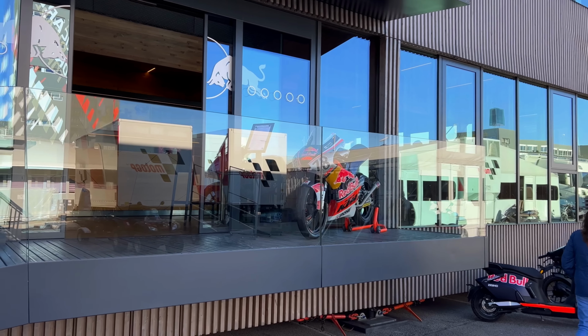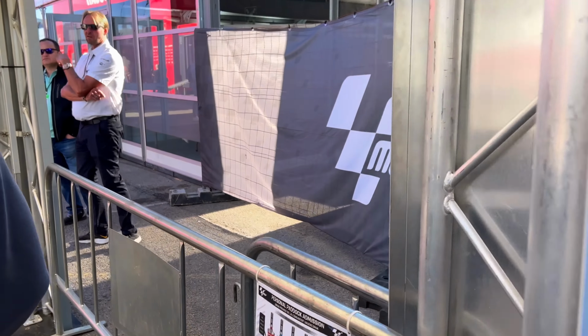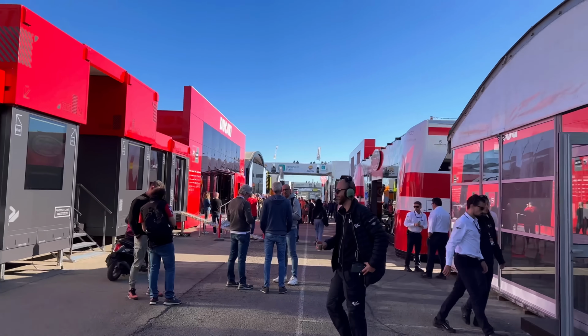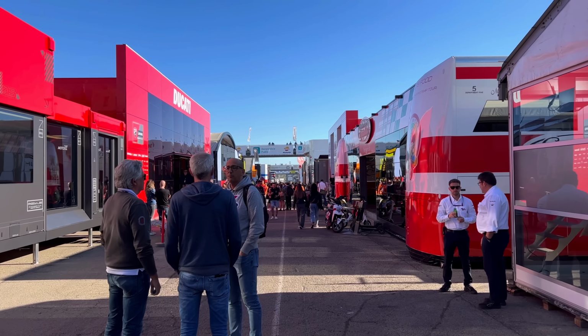See a lot of the racers whizzing around on the scooters and different team members. Stunning looking bike, that. Really nice KTM. And you can come through here. You need a special VIP guest pass to get through this bit. Hola. Gracias. And we're through here into the paddock area, so you can see all of the different teams here.